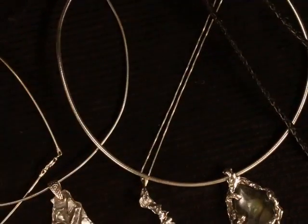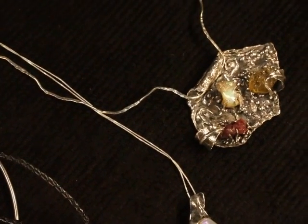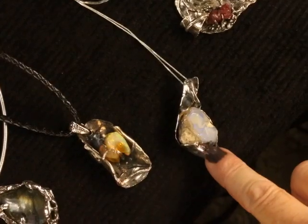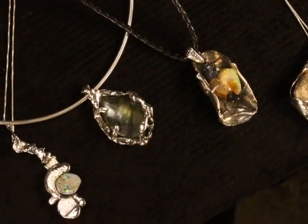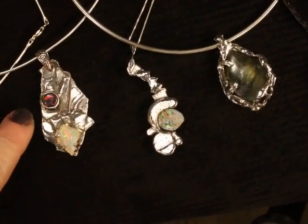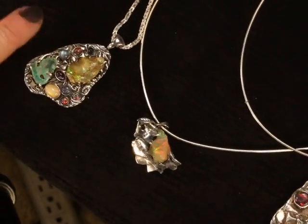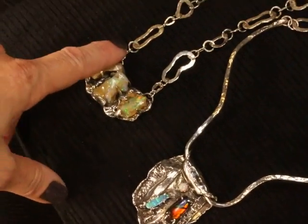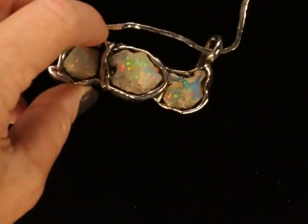So that is this collection. I'm going to go through them again and give them all a number so you can refer to them if you want. This is number 1, 2, 3, the labradorite is 4, this black opal piece is 5, 6, 7, 8, 9, 10, and 11. Back where we started.